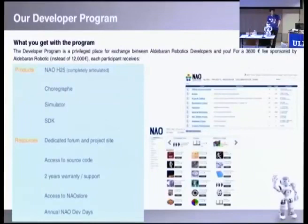And so how you get in is you fill a form to prove you are able to program, and then you buy a robot for 3,000 euros. What you need to know is that the public price for the robot is 12,000 euros. In fact, by selling it to you at this price, we want you to create applications for the robot.